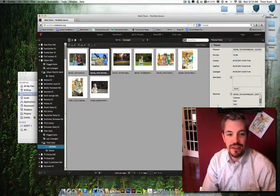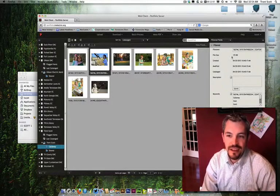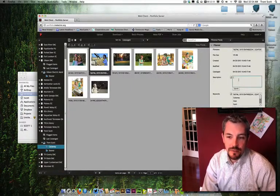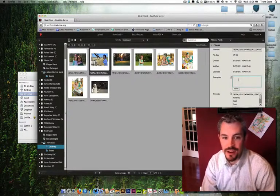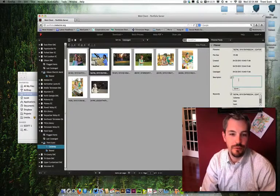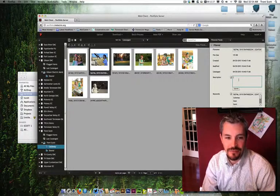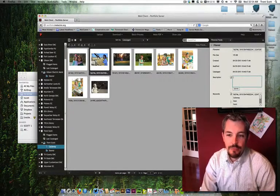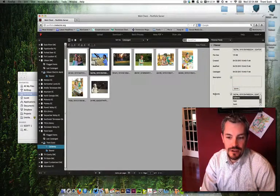So let's select one of these photos, and over here in the right hand column it gives you the information about that picture. It says the size, the file name, when it was created, when it was added to the catalog. It has a place for description. Description is going to be important for any image that you add, that you share with other co-ops. If you would take just a moment to tell us what's going on in that picture, perhaps the name of the employee, where it was taken, what was happening, because we may not know that if you don't add that in.